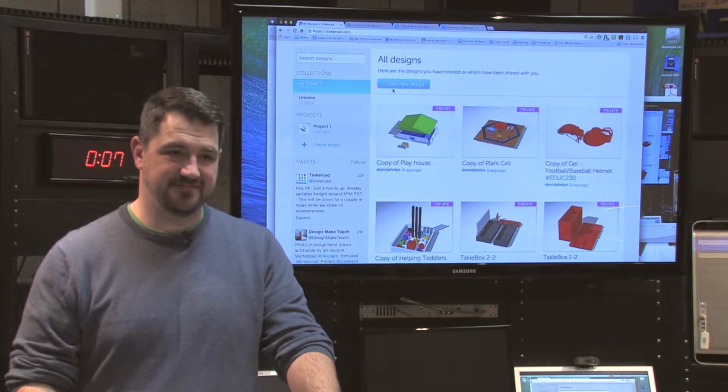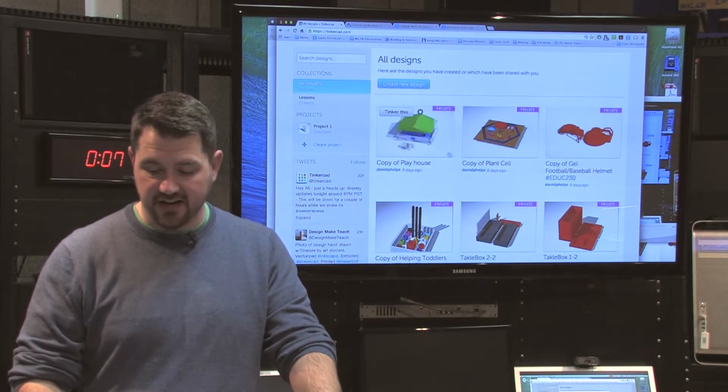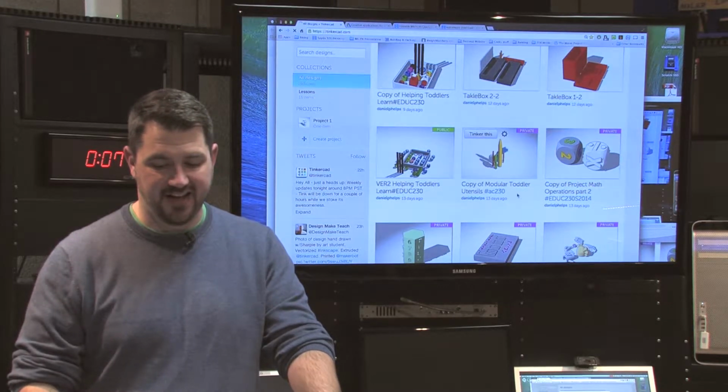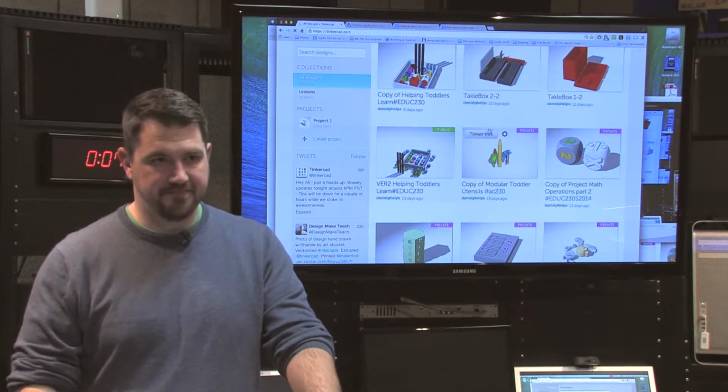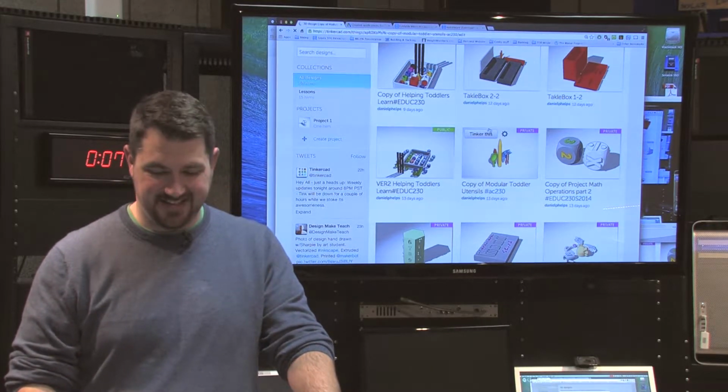So I can go on Tinkercad and make my own Minecraft? Yep, or a version of it. And what's great is, here, let me find a simple model. Okay, I'm going to click Tinker this. Could an 8-year-old do this? Yep. This is made for 8-year-olds. Really? Yes, it is made for 8-year-olds.